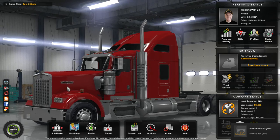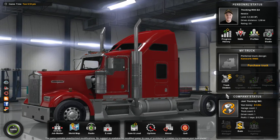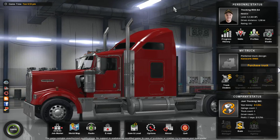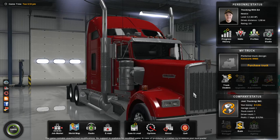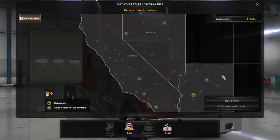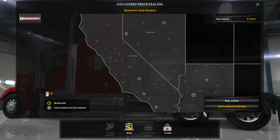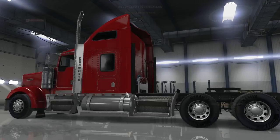Alrighty. So, we've unlocked the bank, we have truck dealers, we have $15,000, and we are level 3. So I'm thinking we should probably start looking at the truck dealers, just to see what they have there. Travel to Phoenix. Yes, we do.